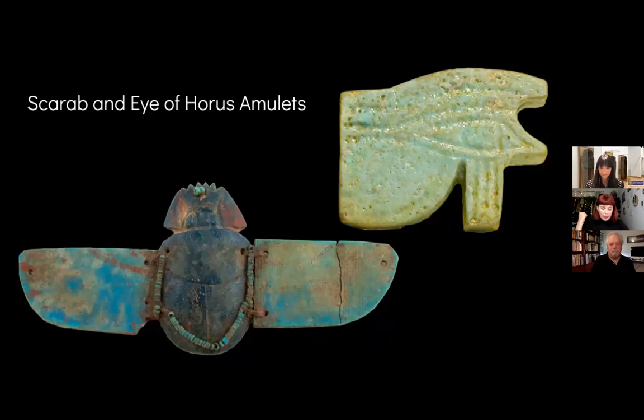And they were really just popular protective symbols, not to be confused with what we see in movies today, where there are these horrible flesh-eating insects coming for you. So they're good, they're good. And this is just a really beautiful piece.